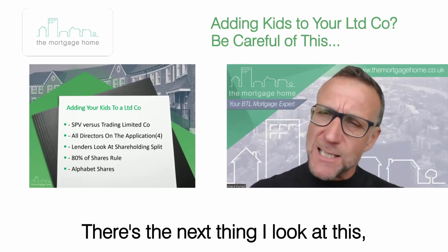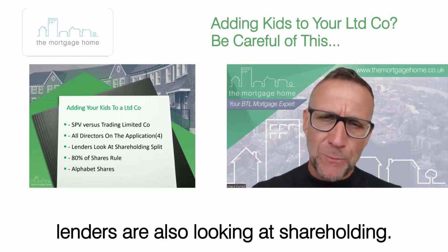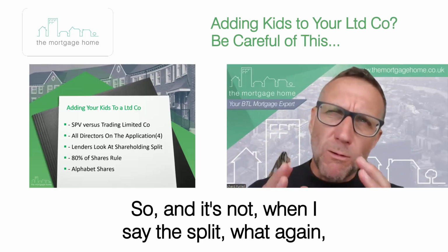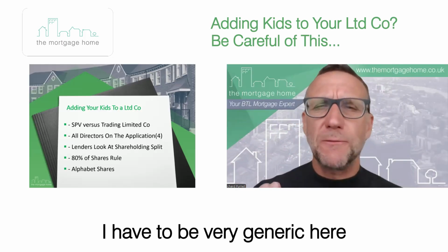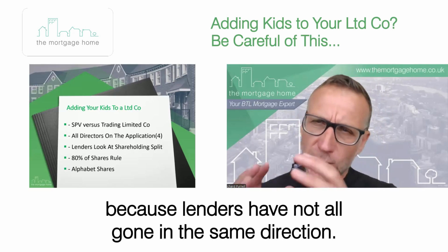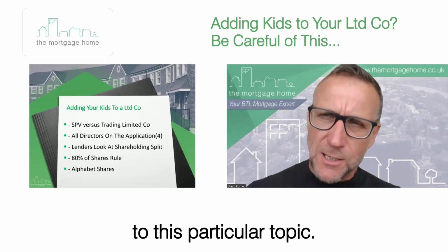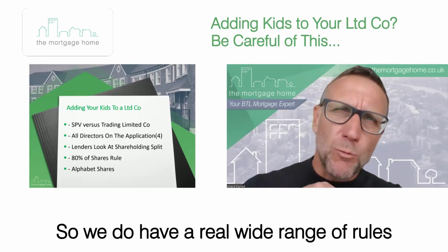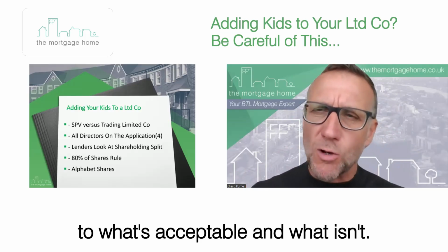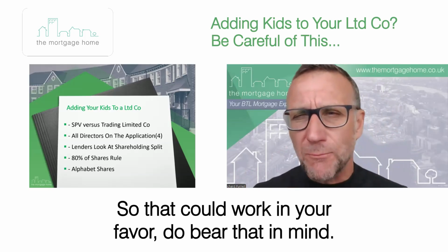Right. There's the next thing they look at. Lenders are also looking at shareholding. And when I say the split, I have to be very generic here because lenders have not all gone in the same direction. They're not quite like sheep when it comes to this particular topic. So we do have a real wide range of rules and policies when it comes to what's acceptable and what isn't. So that could work in your favor. Do bear that in mind.